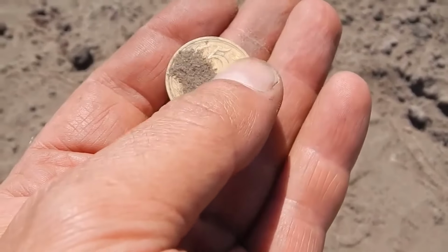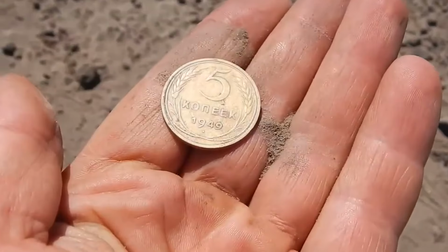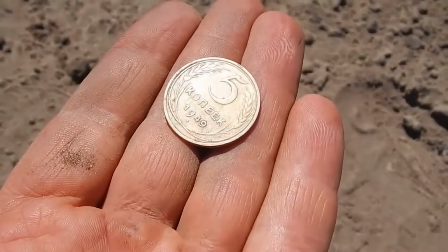As the next coin, I have an early Soviet 5 kopeck coin made of aluminum bronze. Year of release, 1949. The condition of the find is also impressive. Very good.